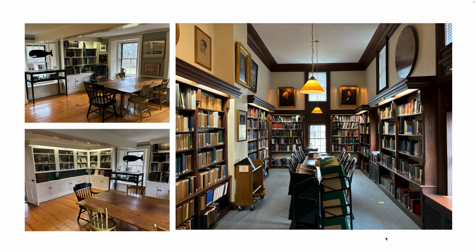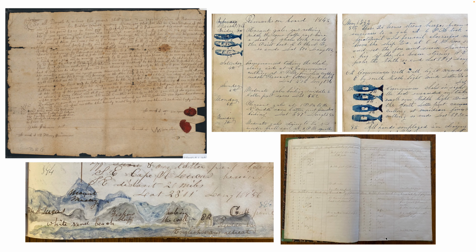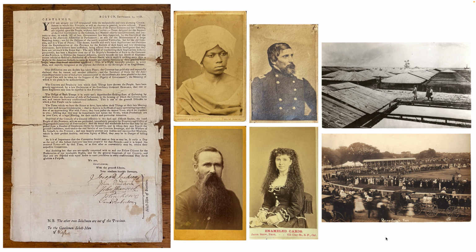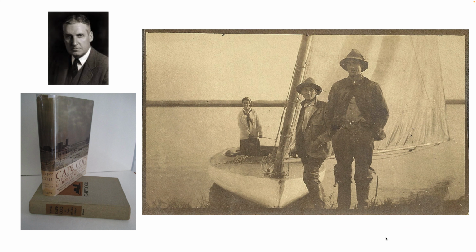We have vast archival collections housed in a climate-controlled archival storage room. The collections include extremely rare and one-of-a-kind documents, including over 2,000 early deeds from Cape Cod towns beginning in the 1620s, ship's logs, whaling journals, manuscripts, family histories, diaries, letters and correspondence, cemetery records, photographs, historical documents, maps and charts, as well as the collection of personal and research papers of author and historian Henry Crocker Kittredge.